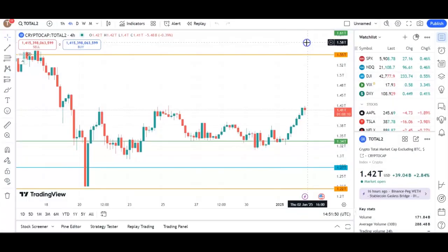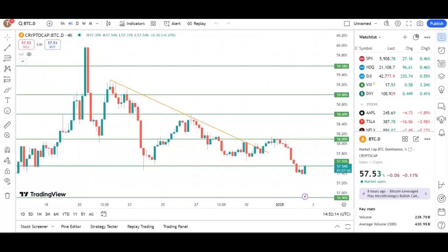Now, if we take a quick look at the total market cap excluding Bitcoin, same thing, guys. Basically, it's held on to the 1.34 trillion mark, which was excellent for the most part. And yeah, the next resistance is up here at about 1.55 trillion.